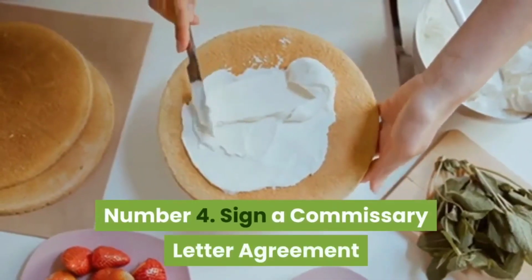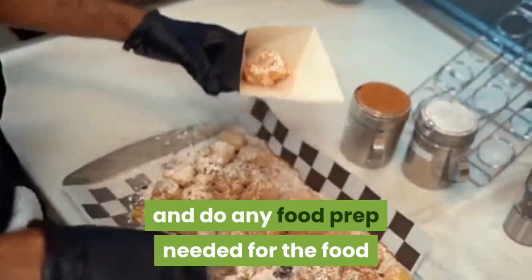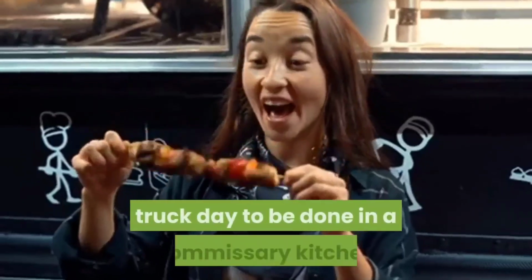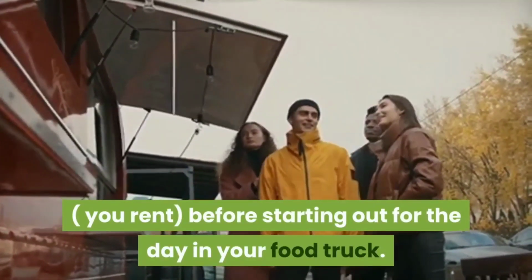Number 4. Sign a commissary letter agreement. Your city and/or county may also require that your food truck store your supplies and do any food prep needed for the food truck day in a commissary kitchen you rent before starting out for the day in your food truck.